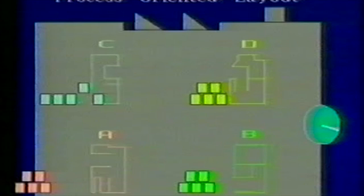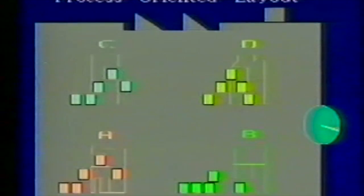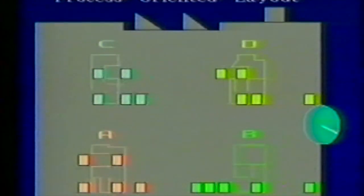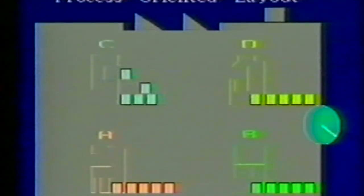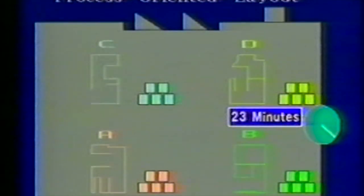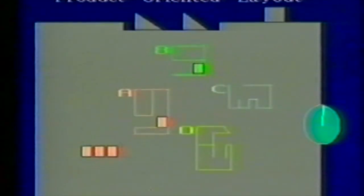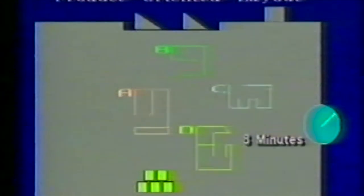This example will illustrate the benefits of a product-oriented layout. First, this represents the typical process-oriented layout. Here, completing the first batch of 5 units takes a fair amount of time. Our next example represents the product-oriented layout. Now, to complete the same batch of 5 units takes much less time, and work in process is substantially reduced when compared to the previous layout. This is the ideal. When this is accomplished, this is called one-piece flow production.